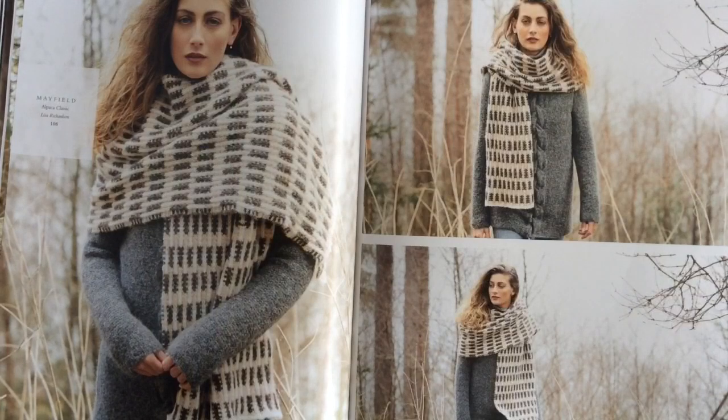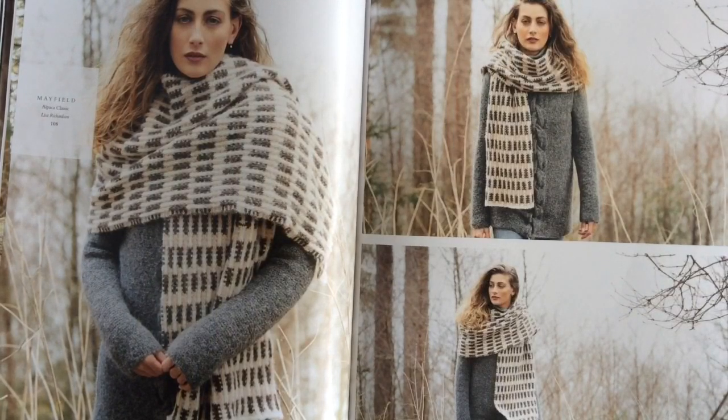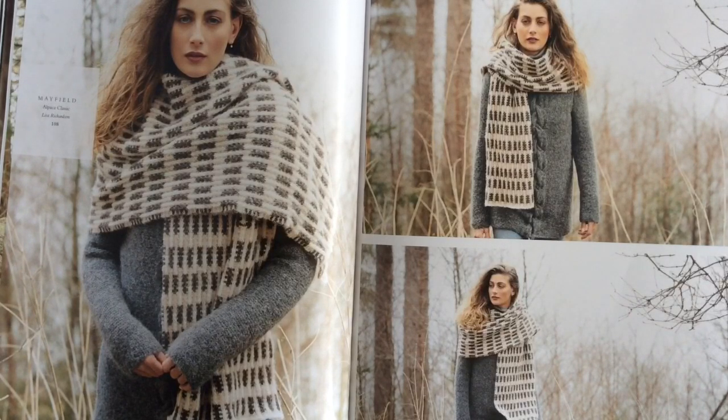The Mayfield wrap uses three shades of Alpaca Classic. Here it's done in three neutrals. The construction is flat and it is a slip stitch pattern.